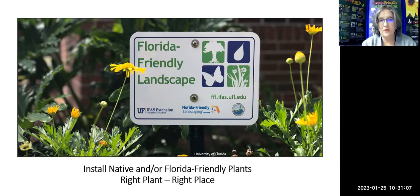But so for our zone, also, like I said, light needs, water needs, soil needs. Even though you're using native, just because it's native doesn't mean it'll grow absolutely anywhere that you put it. It still has to be the right plant in the right place. But a Florida friendly yard does not require a whole lot of inputs from you, especially chemical inputs.